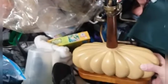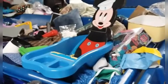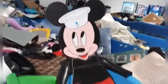Look at this lamp. It's broken, and I don't feel like digging it out, but that thing is funky. It's pretty cool. Bathtub for baby. That is adorable. He's missing a hand, unfortunately. So cute.